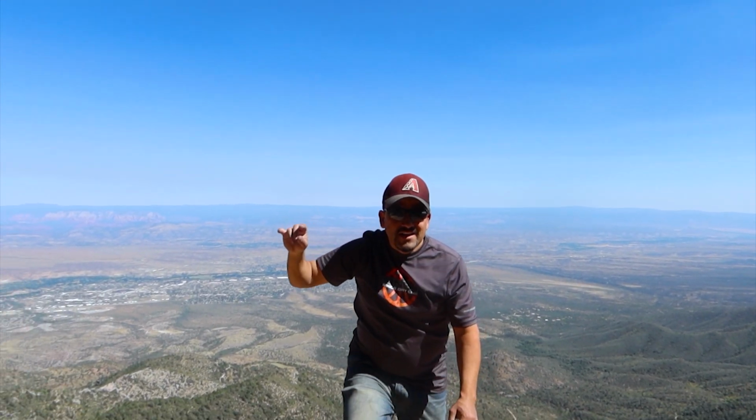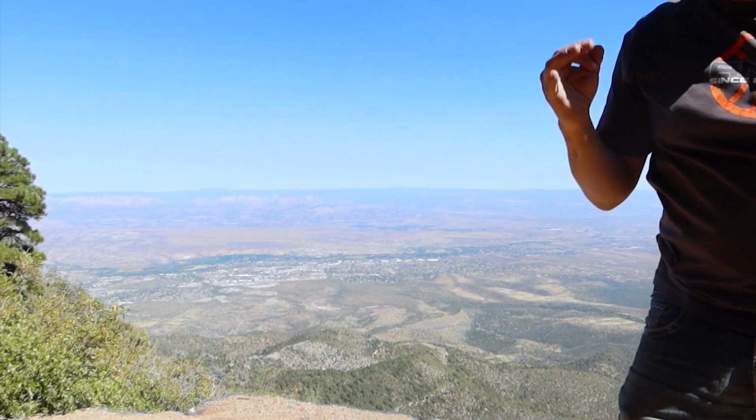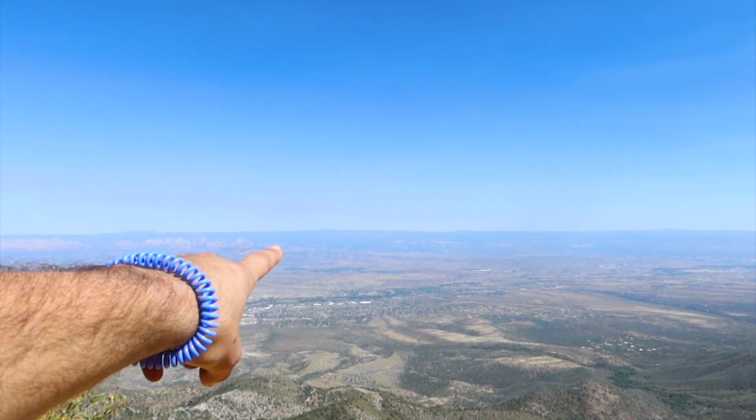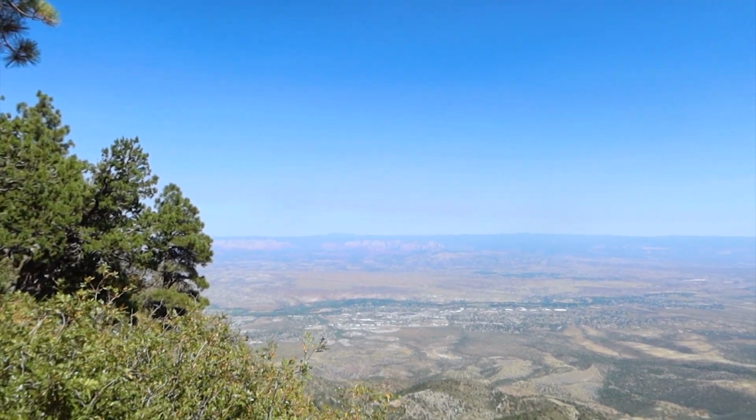I mean, we're talking about 2,000 feet up in the air. It looks so tiny from here. Way up there. It's pretty amazing. That's crazy. It's awesome. These guys are talented. Those mountains way over there, that's Sedona, Arizona. You'll see that in an upcoming vlog. We actually go to Sedona.